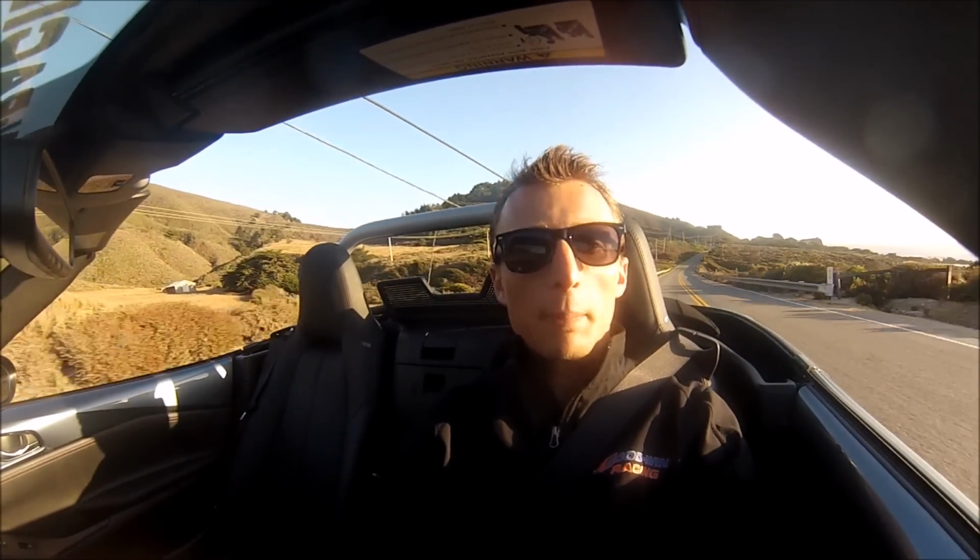We're up here on the Monterey Peninsula for Miatas at Mazda Raceway Laguna Seca. We were there this past weekend, just drove this car all the way up here from San Diego, about 400 miles. And the car we're in is the 2016 MX-5. This is one of two project cars that we have. This is the more track-focused version.